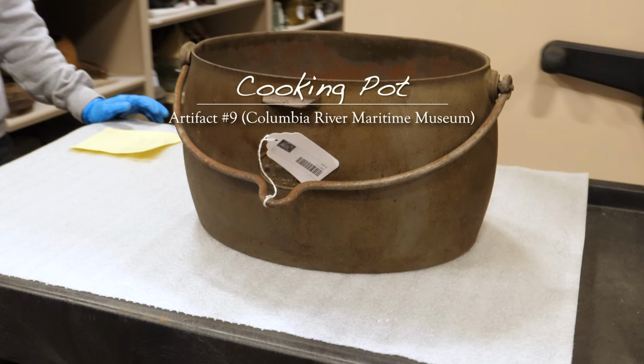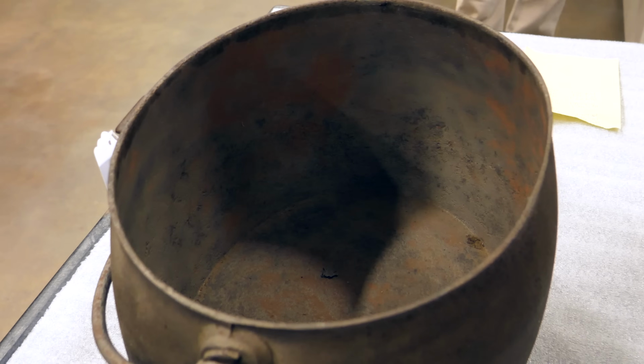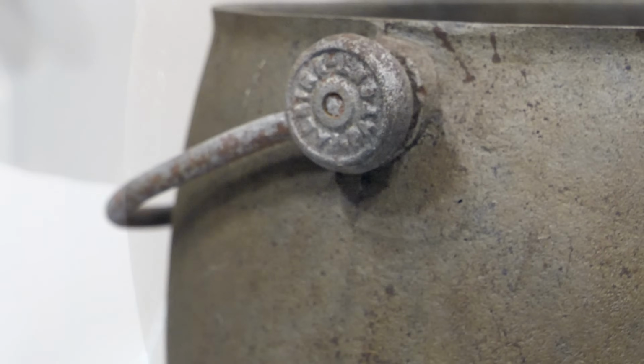In the warehouse, the museum has a salvaged iron cooking pot that, when it was salvaged from the wreck, still had food in it. Dried out and inedible, but food nonetheless.